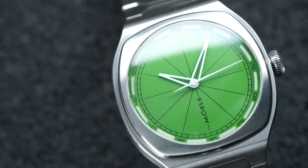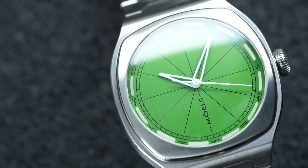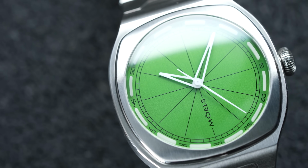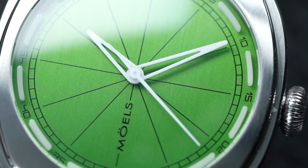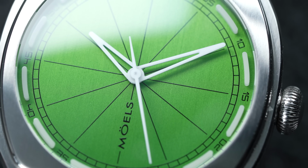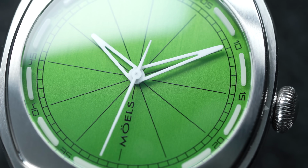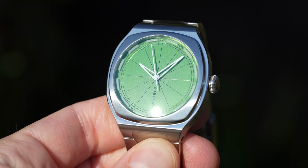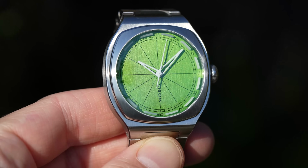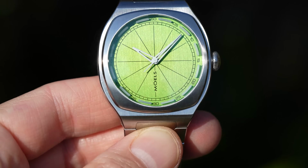Printed double train track minute markers, and then beyond them, around the outer edge of the dial, are 12 applied, slightly curved cast lume blocks. Now, they obviously have an effect of adding depth to the dial during the day, but you'll see quite a different effect when I turn the lights off in just a minute or two. Talking of which, the hands, all three hands are lumed as well, painted on the upper surfaces, but they're skeletonized. But despite that, there's considerable contrast between the crisp white hands and the bright green dial. There's more legibility than you would necessarily expect from a watch like this.